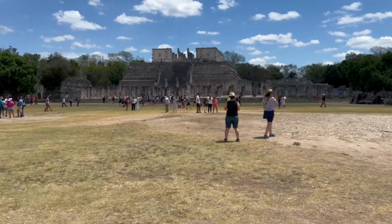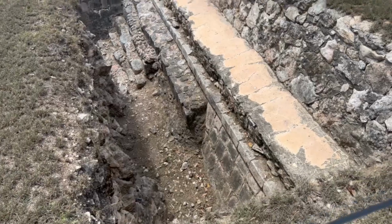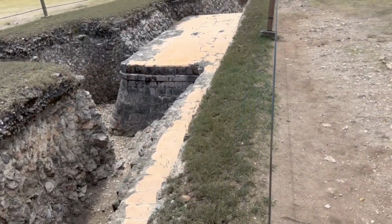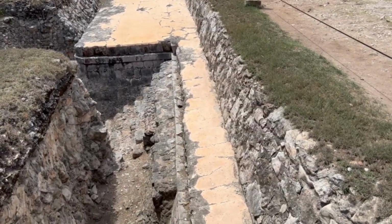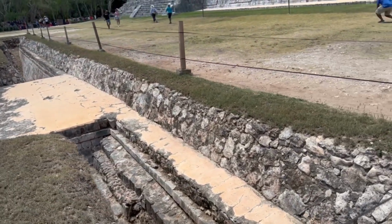Let's go check out some of the other buildings around these here parts, like this one over here. Hold on a sec though, what is this? Is that where the actual ground level was then? Or what is this?